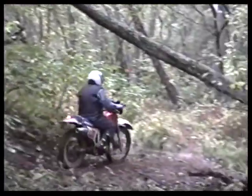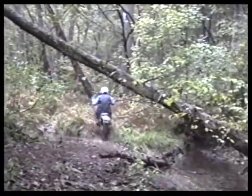This particular trail that we're looking at right now is an easy enduro trail that has been used on Enduro Riders Association enduros in the past.